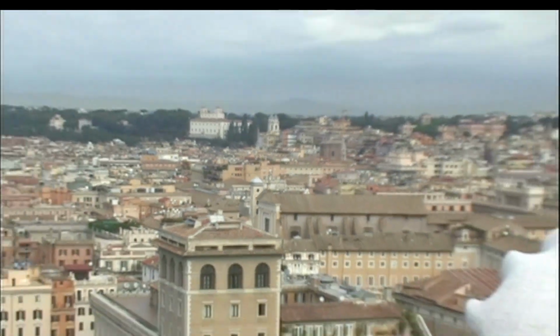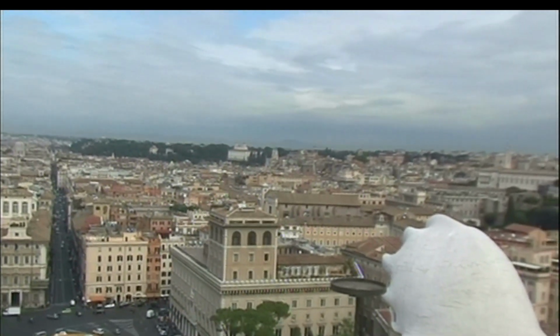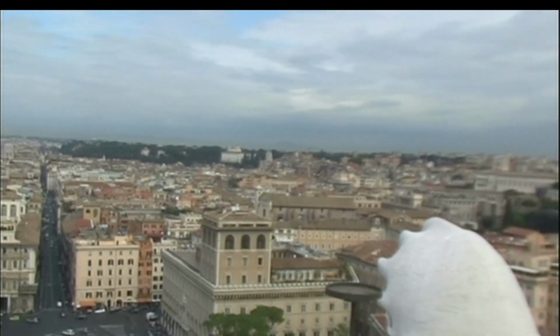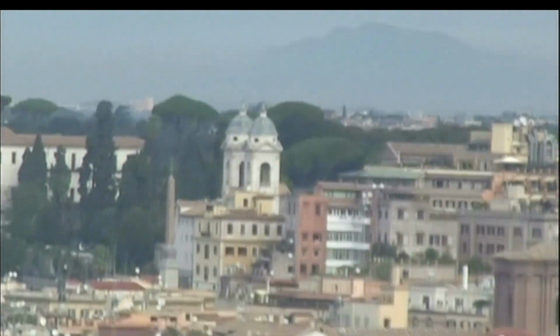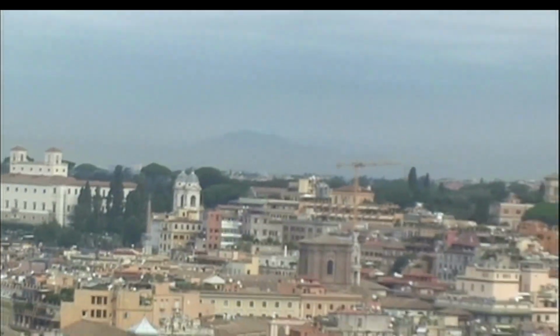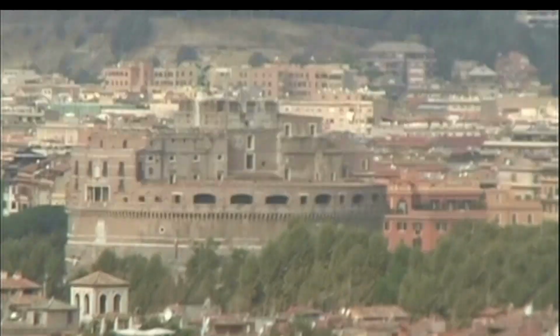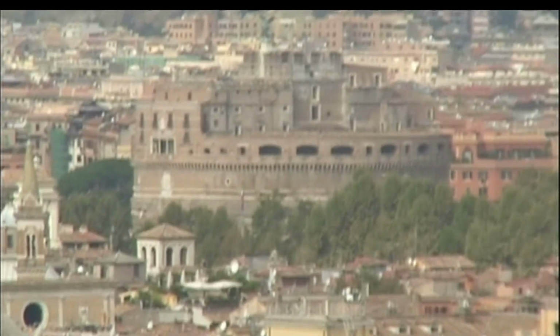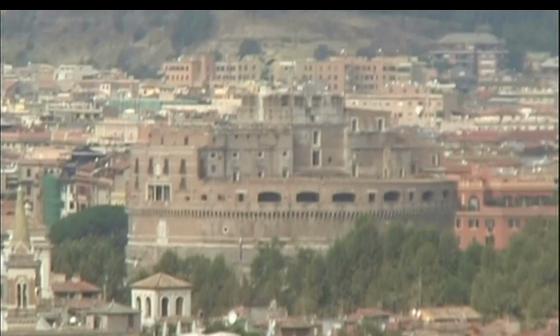Trevi Fountain must be in that direction somewhere. And the Spanish Steps are further behind, I think. Can you see that now? There, look, there's the castle. See it there? I'd rather go and see that than the Vatican actually. I think that's more interesting.